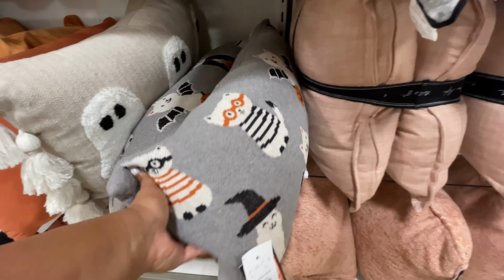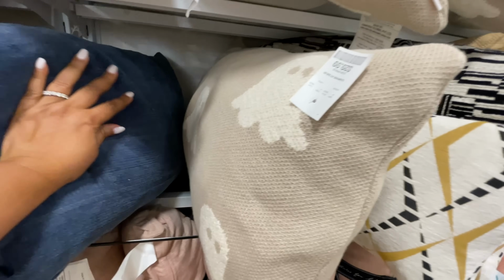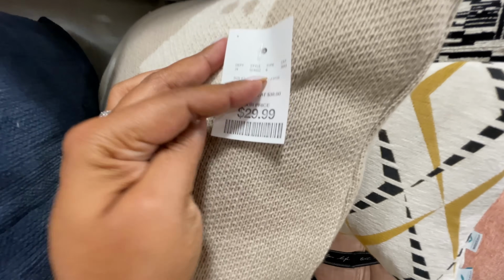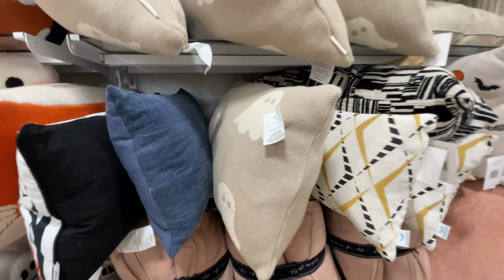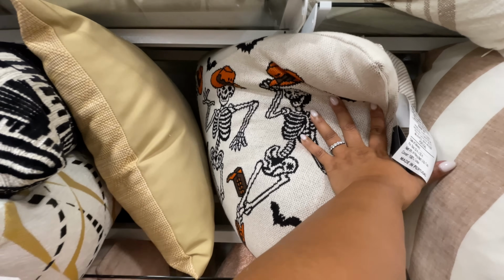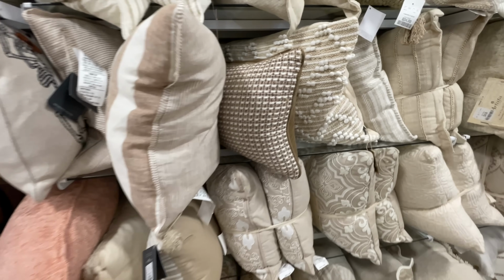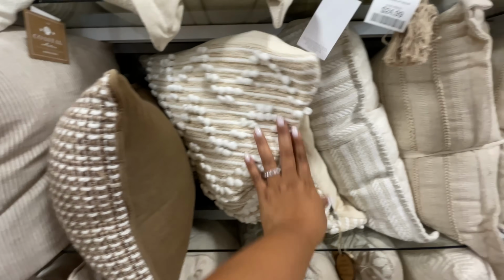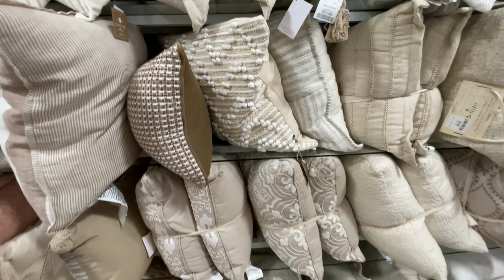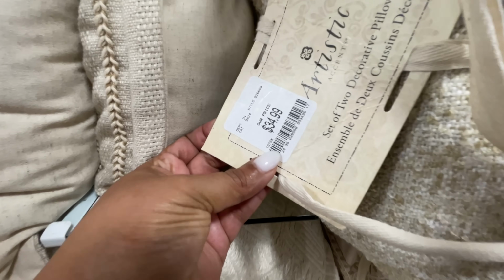I'm taking my time. This pillow I thought was so cute with the cats. Reminded me of little Margot. Look at this ghost one. $30. I did think that some of these pillows were a little bit overpriced. I was like, what is happening? $30 for that one? I expected that one to be 20, 25 maybe. A lot of neutrals. Some of this we've seen already, so that's why I didn't get too into it. 35.